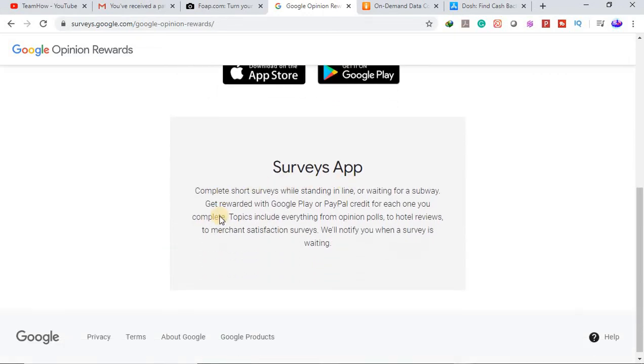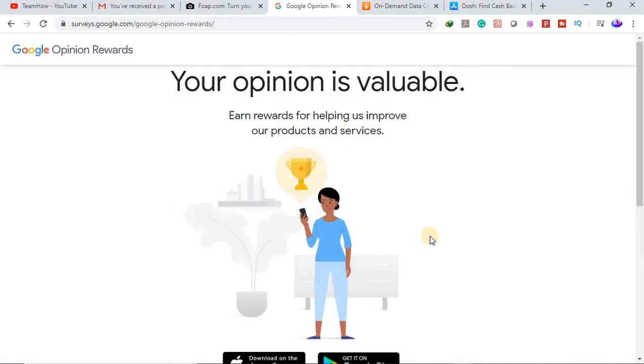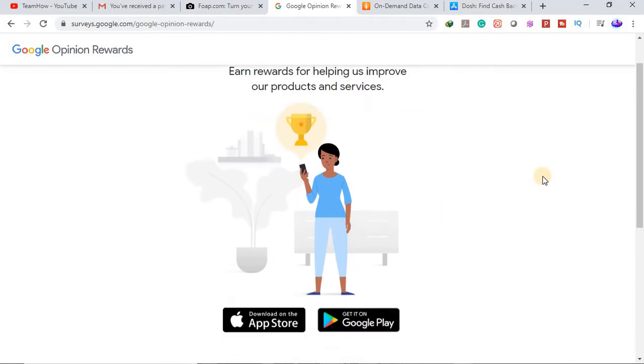Complete short surveys while standing in line or waiting for a subway. Get rewarded with Google Play or PayPal credit for each one you complete. Topics include everything from opinion polls to hotel reviews to merchant satisfaction surveys, and they'll notify you when a survey is waiting guys. It's very simple, and this is available worldwide guys. You can do this worldwide. It does not matter where you are.